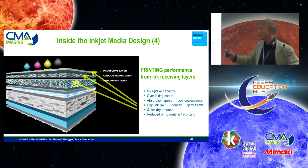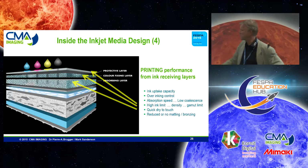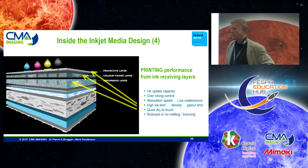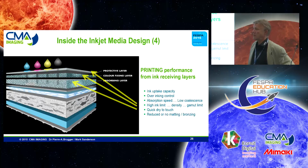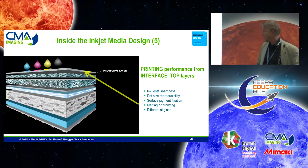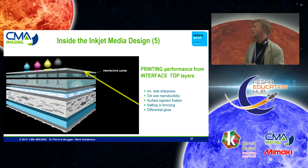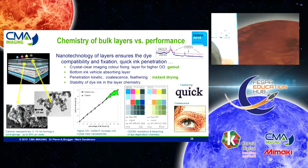The printing performance, it's what material scientists and physical chemists put in all these layers, and in all these layers there is a lot of chemistry and nanotechnology. We talked before about over-inking, ink uptake, absorption speeds, etc. The top layer, I mentioned that's the first to contact the drop, so it's a very specific feature. And now I can show what the influence of the different parameters is here.